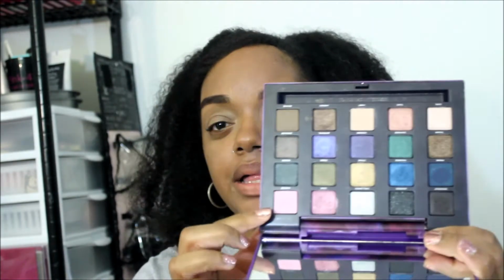I think I'm going to start with my eyes, and I'm going to take this Vice 2 palette. I'm going to grab that pink, which is called X-Rated, and kind of just shimmy that all over my crease area or whatever.